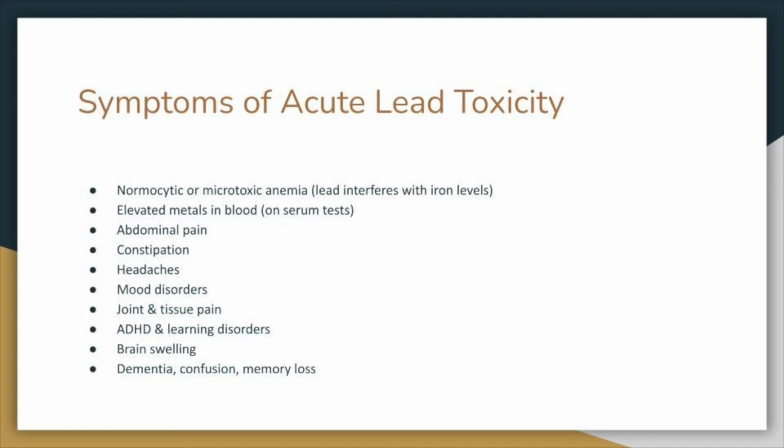Okay, let's talk about symptoms of acute lead toxicity. Acute meaning we're just at the beginning stages here. Your body might start to feel a change, yet you haven't made any major changes to your diet or anything. So if you start to experience any of these things, just take a note. You might notice a change in your iron levels. Obviously, if you had a blood test, if you had elevated metals in the blood, that would be an indicator. Abdominal pain, constipation, headaches, mood disorders, joint and tissue pain, ADHD and learning disorders, brain swelling, dementia, confusion, and memory loss.